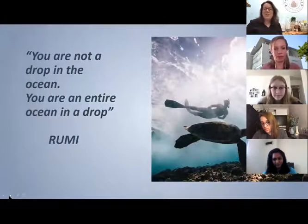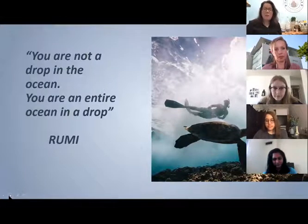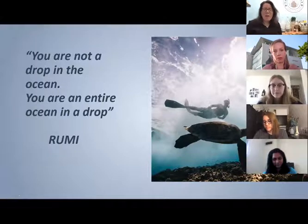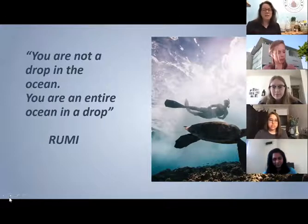This quote is just so amazing. I find it very powerful. It's a powerful reminder that we, as an entire civilization, are, quote unquote, the drop in Mother Earth's ocean. Very precious, very precarious, especially during these times. Next slide.